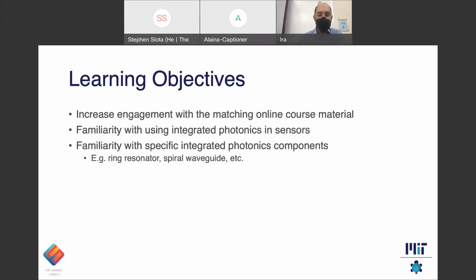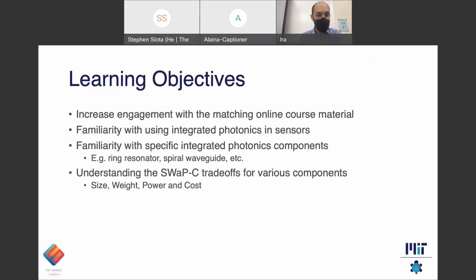Okay, so integrated photonics, you're building this microchip, and on the microchip, there are different ways that you can build it and construct it. And we want them to actually learn about some of the ways that you're building this microchip. So some examples of those you'll see later. And then when you're building it, there are some thoughtful trade-offs that you might consider.